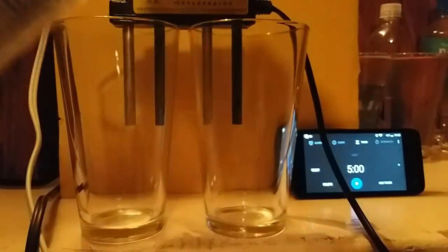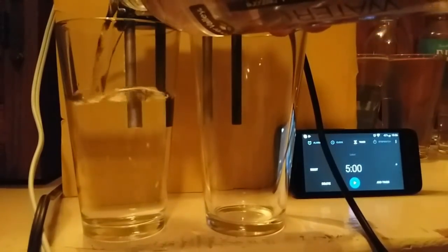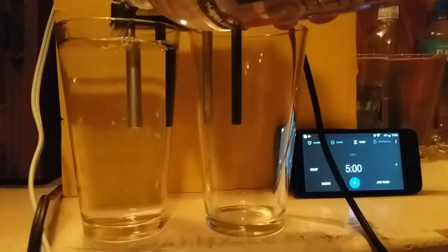It doesn't say anything, it just says purified. So it doesn't really tell us how it's purifying it. But we'll take a look here. So we're gonna fill it all the way up to the brim here.